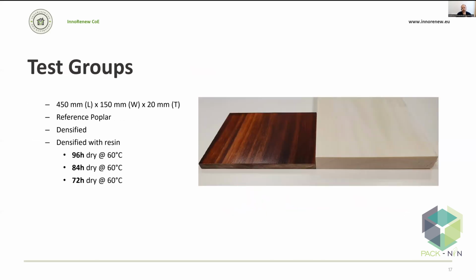So these are the samples that we produced. We are using poplar, densified poplar, and then densified poplar with resin. The purpose of this small study was to look at the effect of drying time before densification. So what you want to do is dry the impregnated wood before you densify to remove water. These are the different times we used to dry.